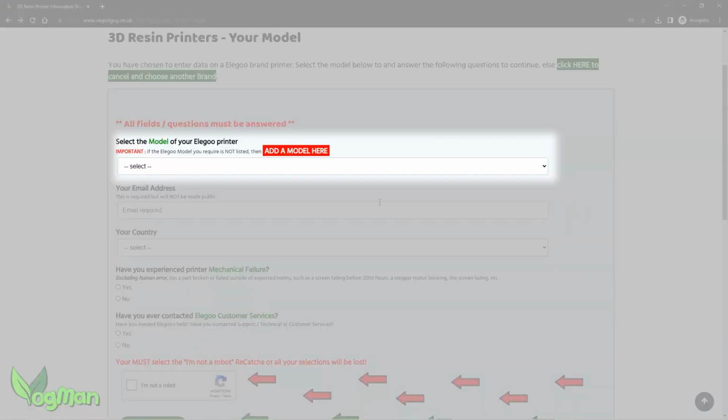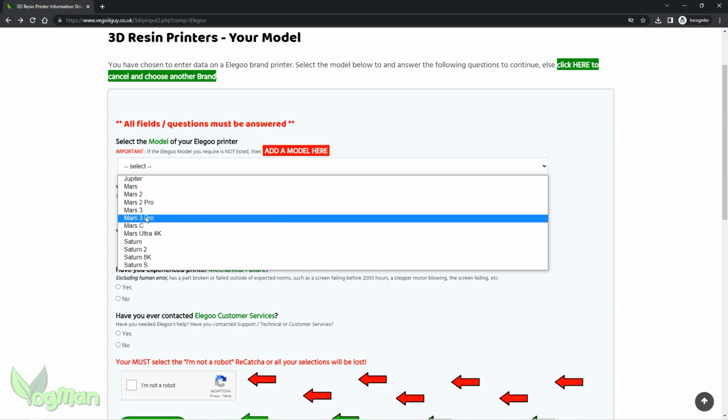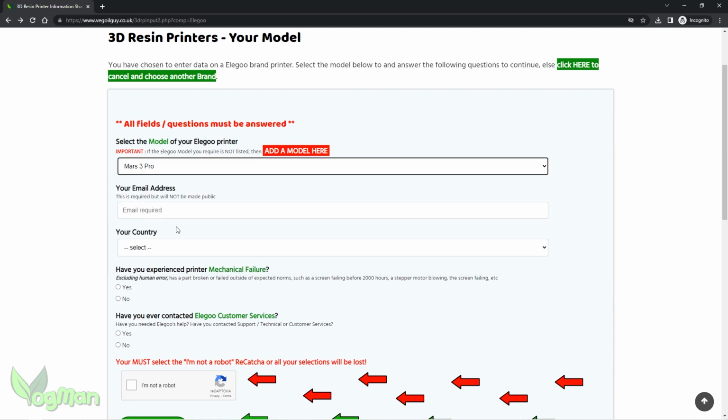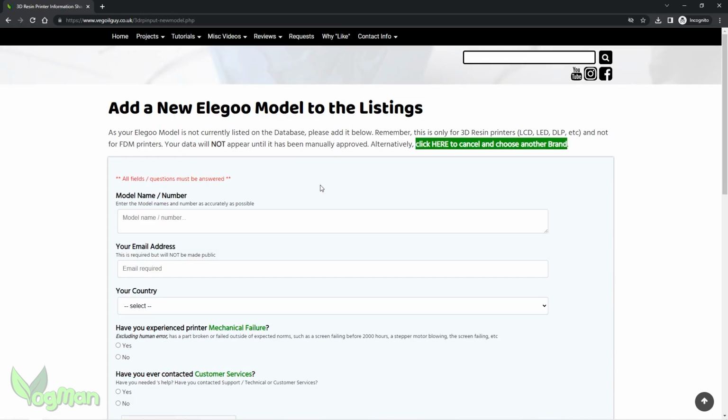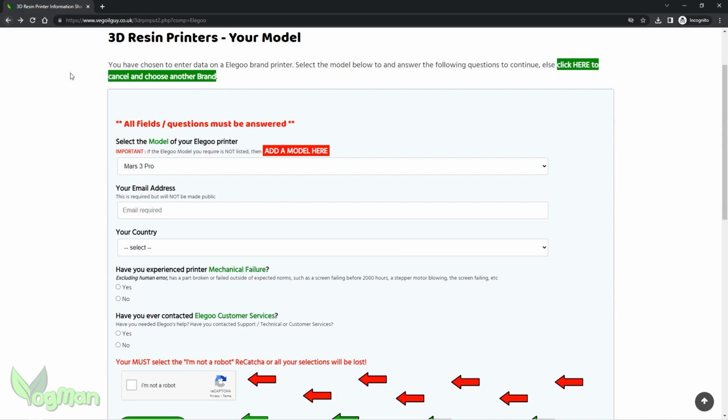So, I need to select a model, and this list should contain them all alphabetically. And there's the Mars 3 Pro. Now, if old VogMan has missed a few models, maybe yours isn't listed. In which case, hit this red link here and add your model. But again, in this instance, I'm fine.